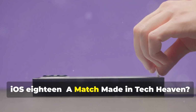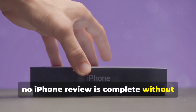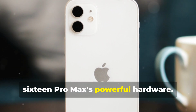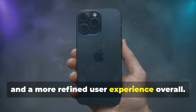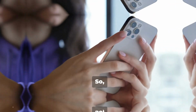iOS 18, a match made in tech heaven. Of course, no iPhone review is complete without talking about the software. iOS 18 is here, and it's the perfect companion to the 16 Pro Max's powerful hardware. We've got some cool new features, improved privacy settings, and a more refined user experience overall. Apple's ecosystem just keeps getting better.